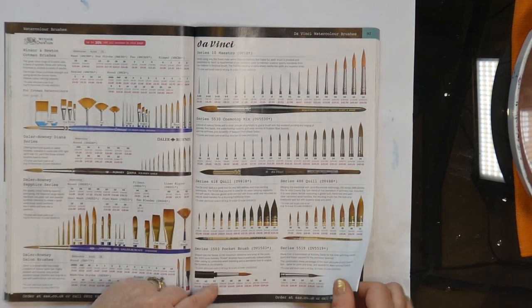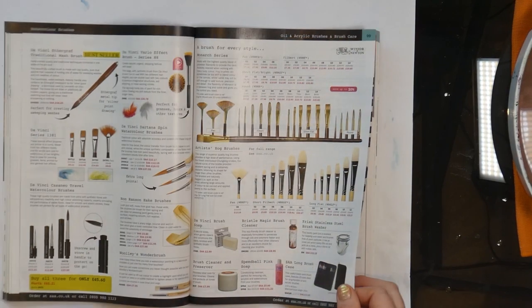I love brushes. I would have a house full of brushes. Same as cats, really. Cats and brushes. That's me.